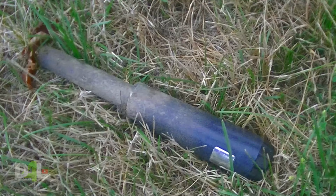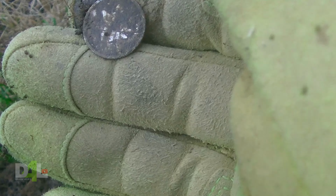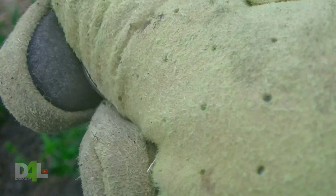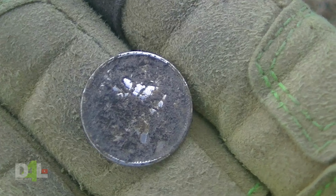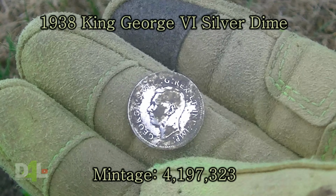This one was coming up really nice. Not too deep, look. Got my first silver of today. Been here about 10 minutes. I don't suspect it will be too old. And it's not. It's still a King George VI. So date-wise, I gotta clean it up a little bit more, get a date on it. But probably in the 40s, early 50s, possibly before 54 anyway.